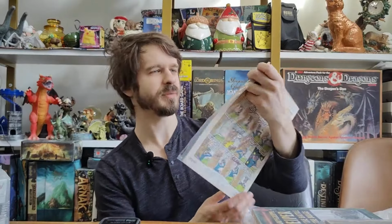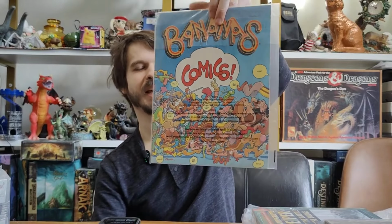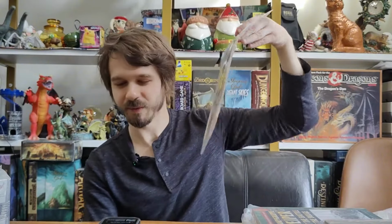All right, next up is a Bananas magazine right here. I think Annetta remembers this one or grabbed it. This is magazine number 54. It has a bunch of different comics on the back right there, a lot of little cartoon people with wacky faces. This sold for $6.75.